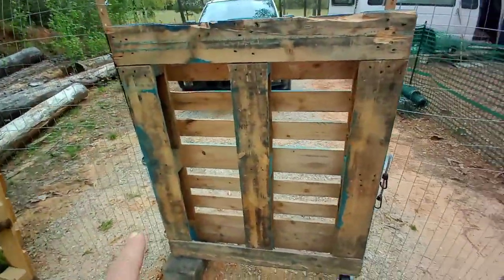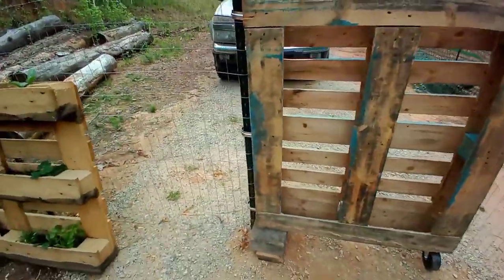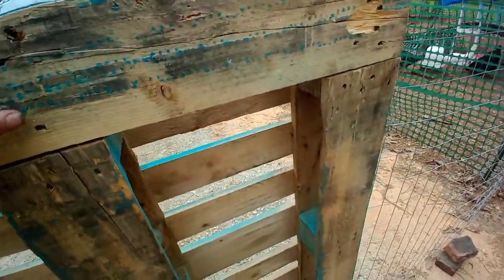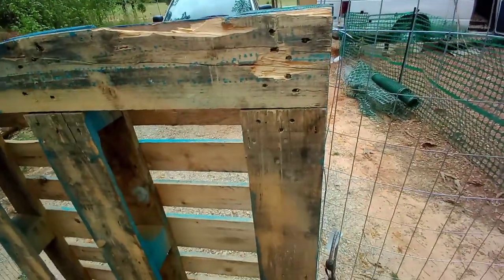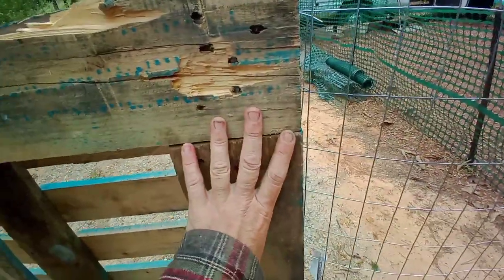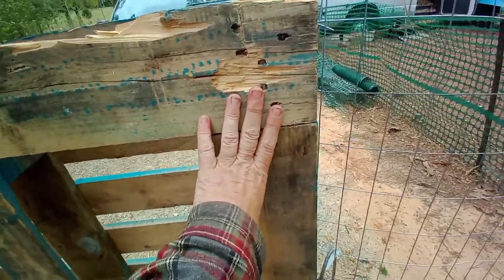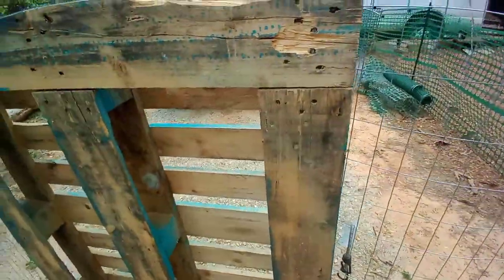Now, you may be wondering why I've got this part against this fence post. Well, this had to go this way so it could turn. This is a little bit bigger than the area between the posts. Plus, I kind of want it this way because I'm not keeping people from getting in. You know what I mean? I'm keeping dogs from getting out. So if Judy or somebody jumps up on this, it's just going to go against this fence post. And I don't think they'll be able to get out.